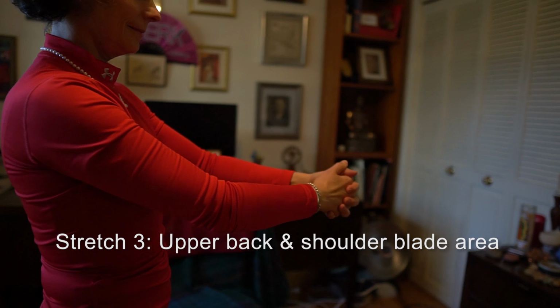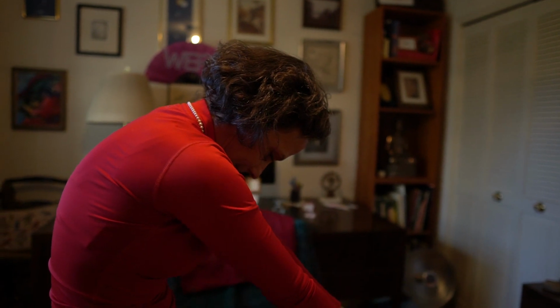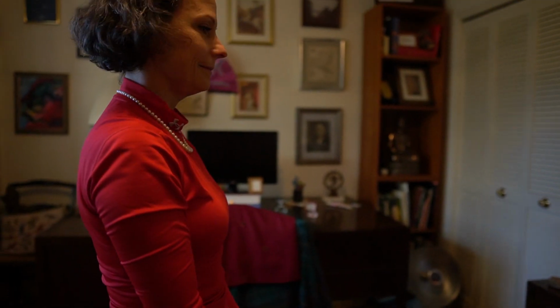Another stretch is done in standing. You can clasp your fingers together and outstretch your arms while you bow your back in the opposite direction. This creates a nice stretch in the upper back and in the shoulder blade area. Let your neck come down as you do that to get a nice stretch in that area.